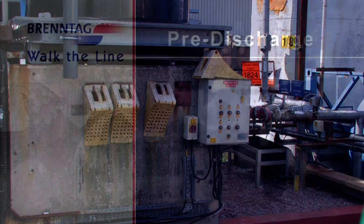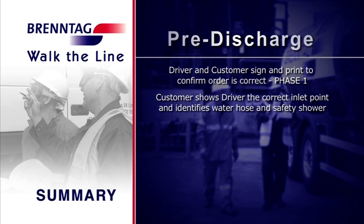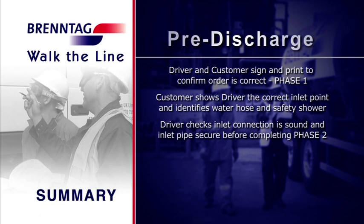The driver and customer sign and print to confirm the order is correct in phase one of the final checks before discharge form. The customer shows the driver the correct inlet point and identifies the water hose and safety shower. The driver checks the inlet connection is sound and the inlet pipe is secure before completing phase two. The customer and driver carry out the combined checks.